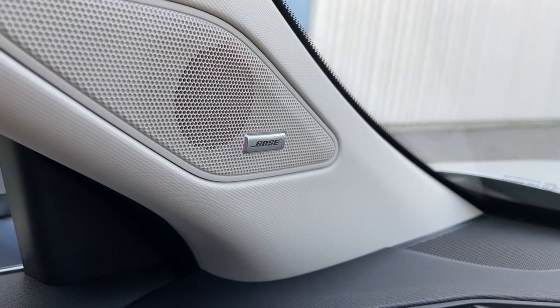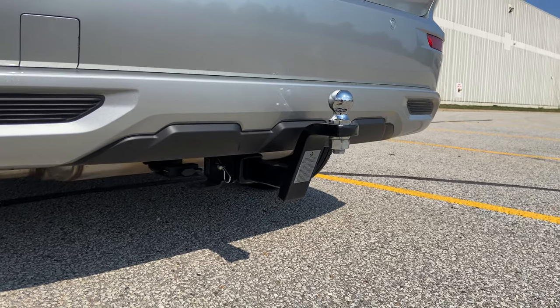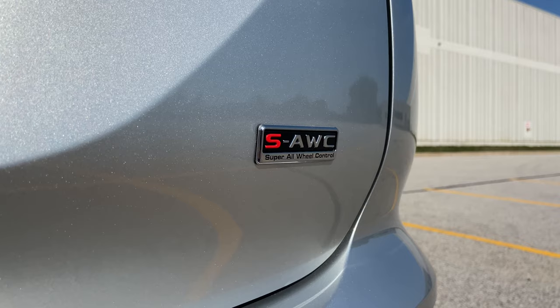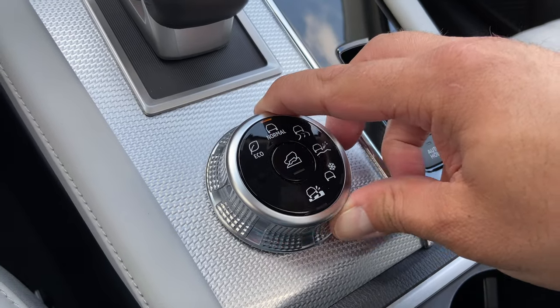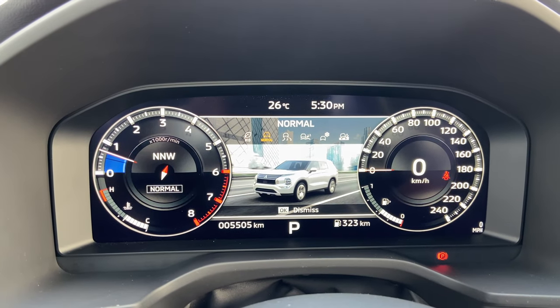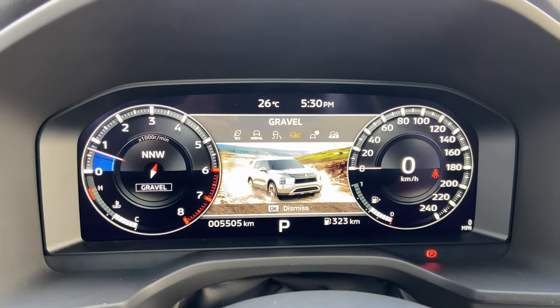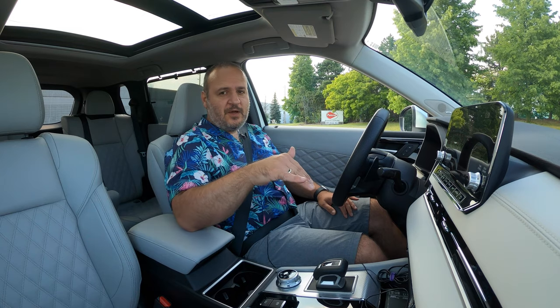Also, see this tow hook in the back? You can tow up to 2,000 pounds, which is a very useful number. The Super All-Wheel Control all-wheel drive system comes with different driving modes. You get Eco, Normal, Tarmac, which is basically like Sport. You have Gravel, Snow, and Mud. Of course, you also get Hill Descent Control for when your life starts going downhill.